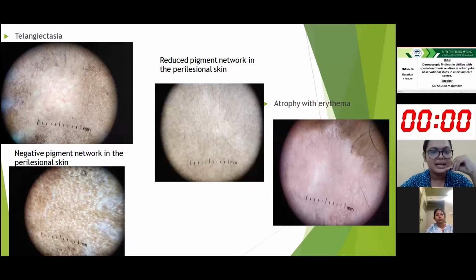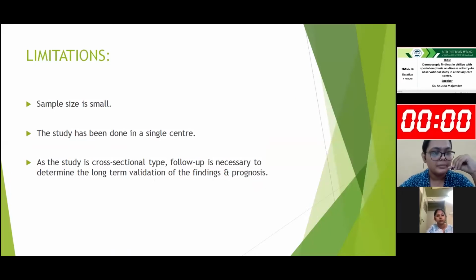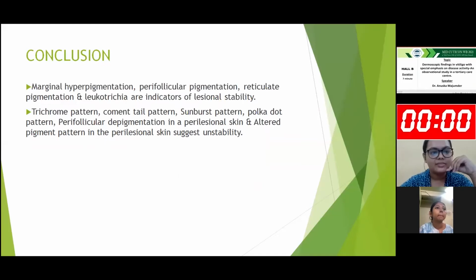Can I have the next slide, please? Now, the limitations of my study were that the sample size was small and the study was done in a single center. And as the study was cross-sectional, follow-up was necessary to determine long-term validation and find the prognosis. Can I have the next slide?